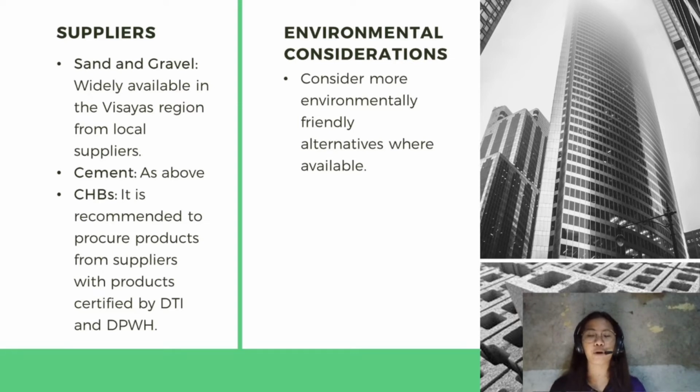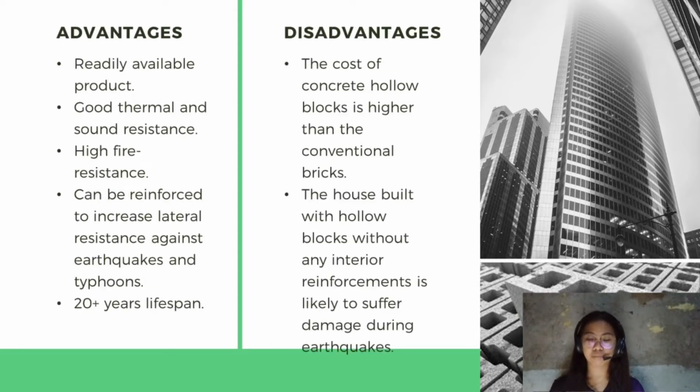Next is yung environmental consideration. So, consider na dapat is more environmentally friendly alternatives yung lugar na pinagko-constructan mo and yung mga raw materials na bibilin mo. Next naman is yung advantages and disadvantages ng CHBs. Sa advantages, readily available product.